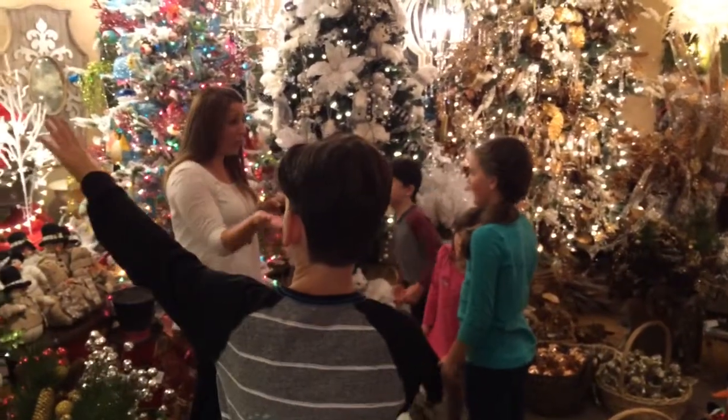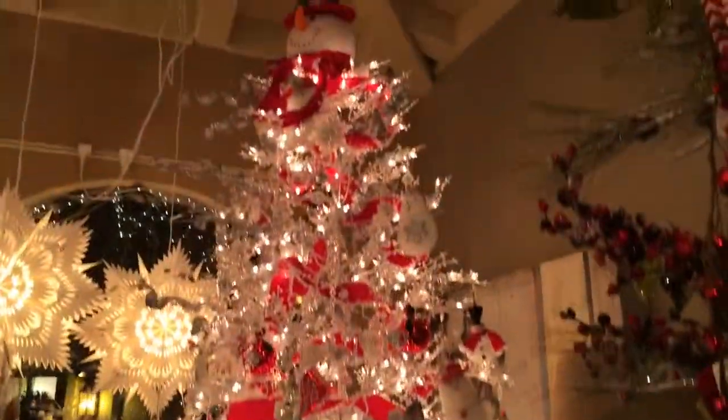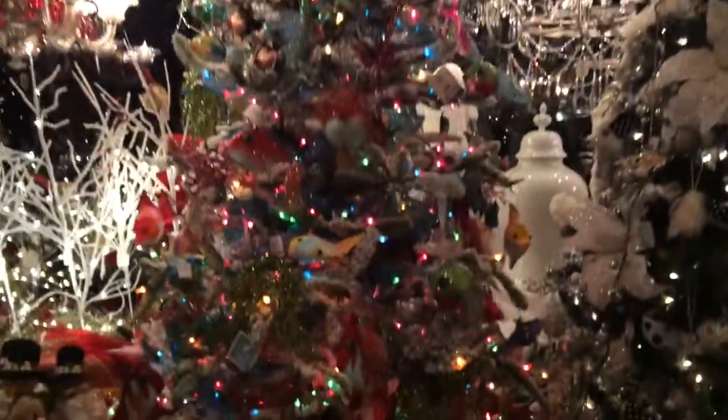I also like the blue one up in there. Well, there's a whole other room. I like this one. My second favorite is the fishy one and the snowman-y one. That's the whole snowman-y and the fishy one. I know, I think we need to go to the next one.